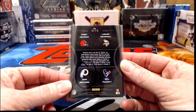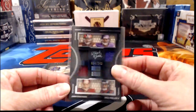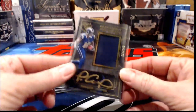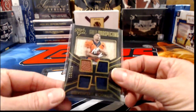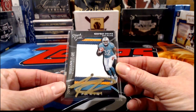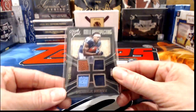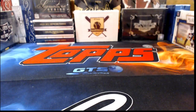So once again, to recap this, we have the Josh Doctson Redskins spot won this card in random. Then for the Ravens, we have the relic for Kenneth Dixon. For the Rams, Pharaoh Cooper, relic and signature. The Devontae Booker quad relics for the Broncos. Very nice little hit there for the Dolphins on card auto, and a really nice looking 4-color patch for Kenyon Drake. And then Derrick Henry for the Titans. So that takes care of black gold.